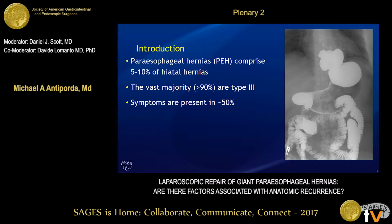Hiatal hernias are not uncommon in the general population, with an incidence between 10 and 50%. The incidence is known to rise with advancing age. Paraesophageal hernias comprise a minority of hiatal hernias at 5 to 10%. More than 90% of paraesophageal hernias are type 3, mixed sliding and paraesophageal hernias. Roughly half are symptomatic of reflux. Operation is generally indicated in symptomatic patients or those with obstruction or volvulus.